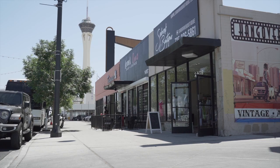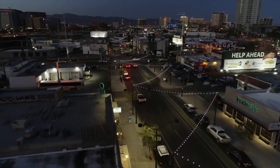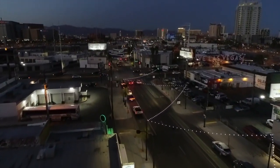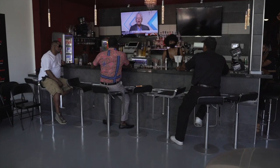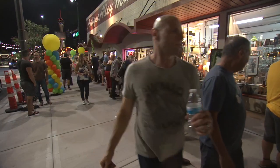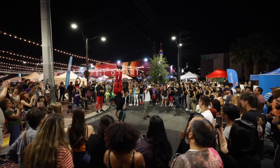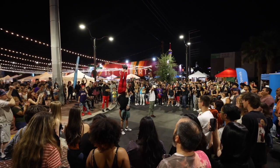And so we've widened the sidewalks. If you're there in the evening, you'll see our festoon lighting and all its glamour. And so I just really want them to know that you can have an amazing birthday celebration. You can have an amazing retirement party for your loved one. First Friday, obviously, is a big hit.